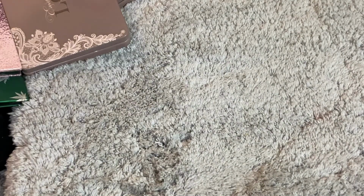This is my second Queen of Hearts eyeshadow palette from Colored Rain. Damn! The same shade.